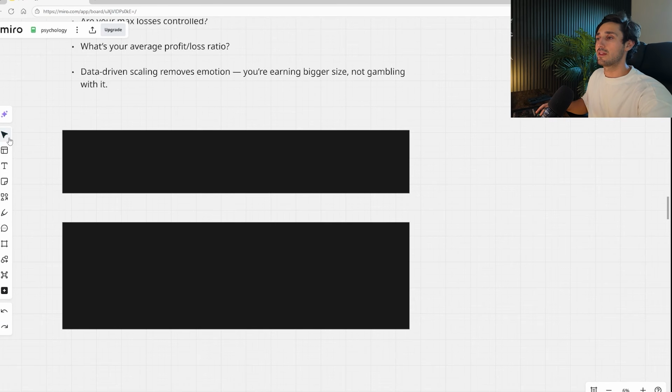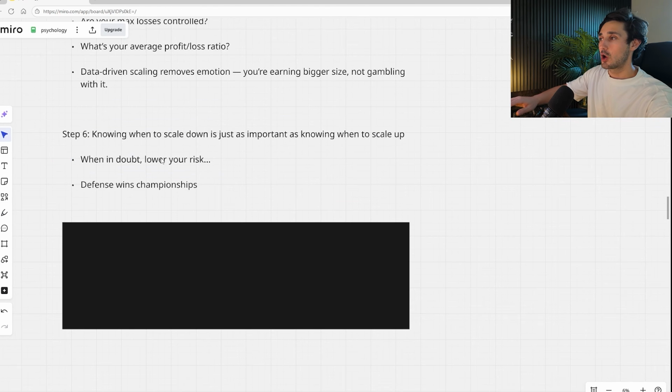You know what's even more important than knowing when to scale your risk? Knowing when to scale down your risk. And I have a rule for myself: when in doubt, lower your risk. Whenever I'm frustrated or I'm feeling emotional or whenever things aren't quite clicking in my trading and I'm feeling off, I always lower my risk. A lot of traders, unfortunately, actually raise their risk when they're feeling frustrated and emotional, and that's how they end up blowing their account, especially when it comes to revenge trading or making their money back. They always raise their risk, and that's a huge mistake.